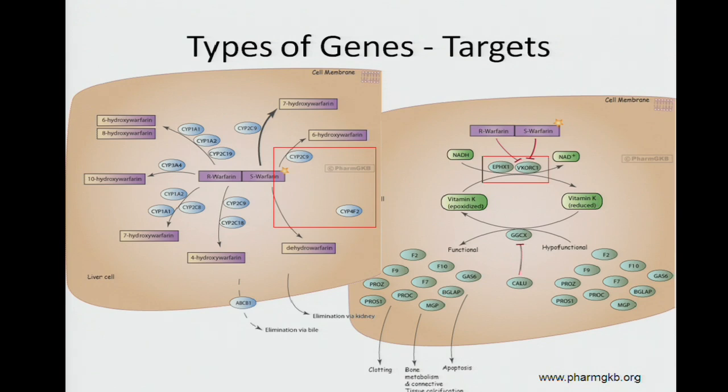There's a SNP in this target gene, VKORC1, that causes the expression of the gene to go down by many fold. So if a patient lacks sufficient expression of VKORC1, warfarin will bind it all up and cause bleeding events.